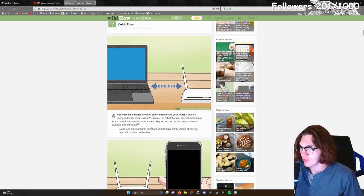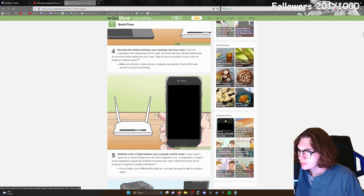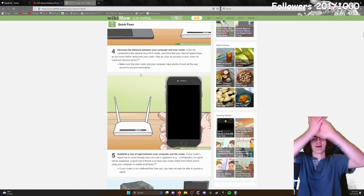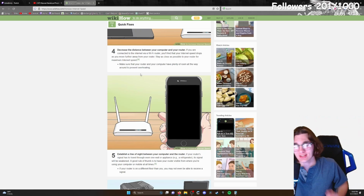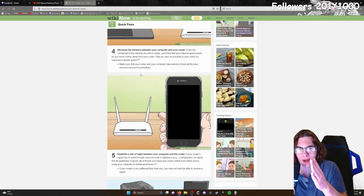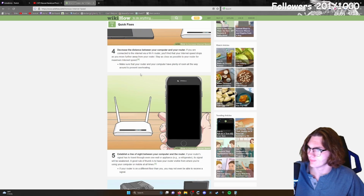Make sure that your router and your computer have plenty of room all the way around to prevent overheating. Should I hook up a fan to my router? I never thought of that. Okay, WikiHow for the win. I never thought to hook up a heater, or an AC, to my router. Maybe that is in fact the problem.